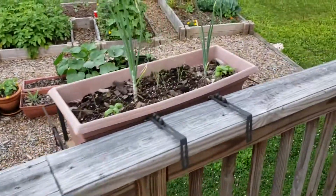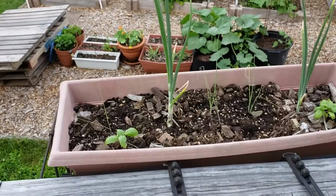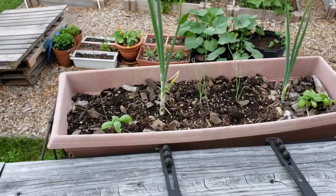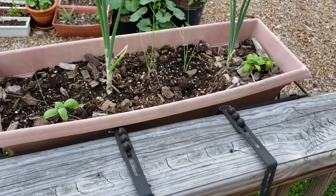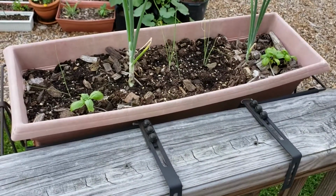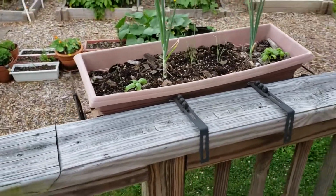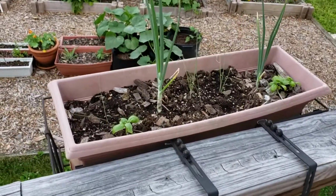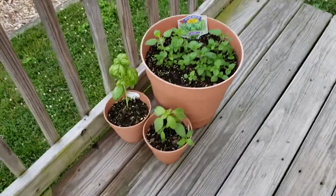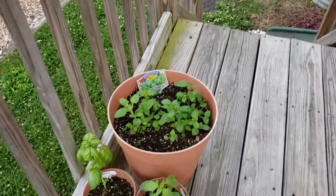And over here I added some leeks along with the onions that were in here, and I have some basil that kind of grew from last time it came back. So that's another herb box with basil, leeks, and onions. And down here we have newly planted basil this year, and oregano.